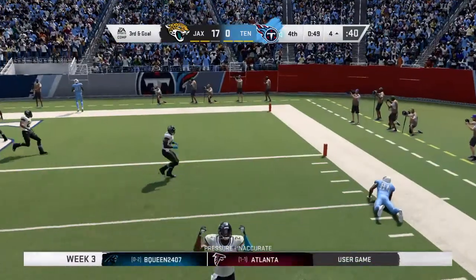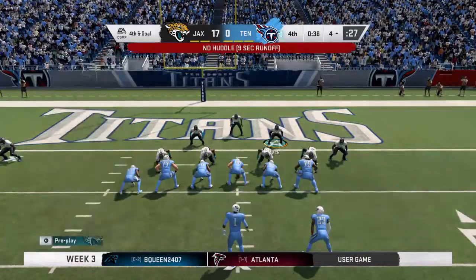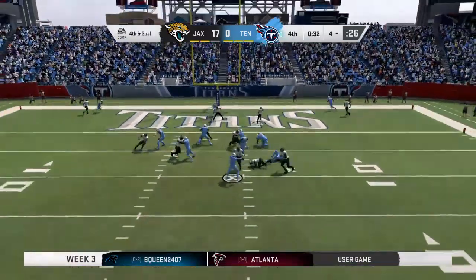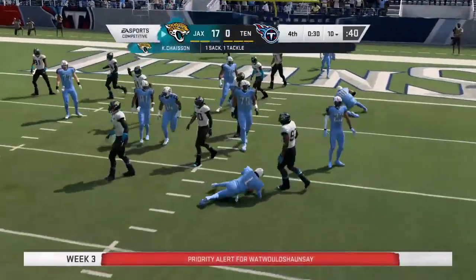It's caught by Davis. One thing you're hoping for when you run drag routes, you're able to hit a receiver in stride, and he can pick up a lot of yardage after the catch. Nowhere to escape, and he goes down.